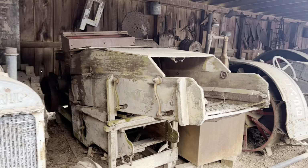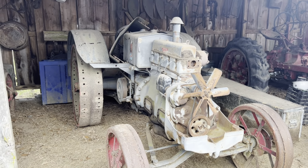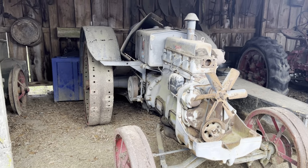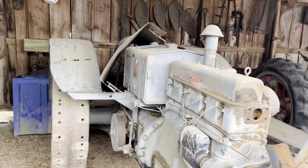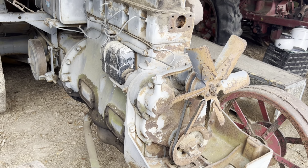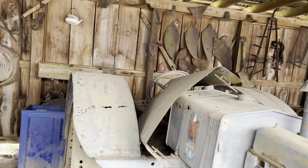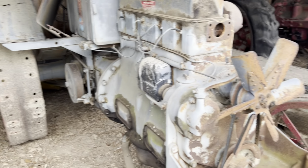This is very, very interesting. Look at this one. I don't even understand what I'm looking at here. Obviously a tractor of some sort, but what in the world could this possibly have been used for? A radiator fan, an exhaust, a steering wheel, rims. Very interesting.